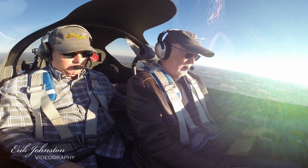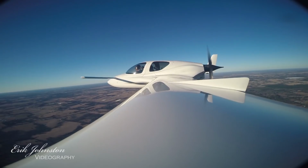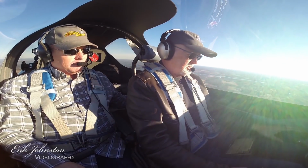From the pilot's perspective, I've got a stick here in the center, as do you back there. It's right stick and left throttle. That's fairly common in a lot of canards and EZs, are right stick, left throttle. Mixture is just above it.